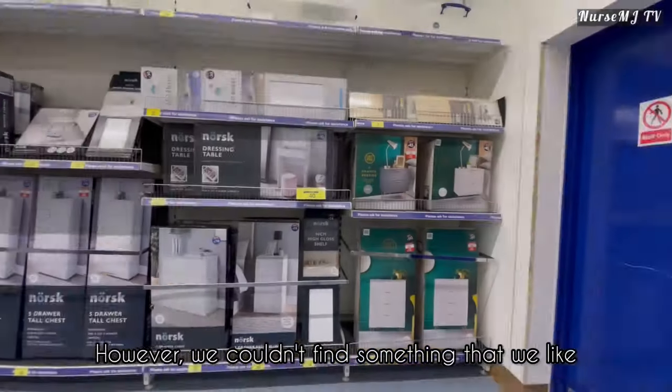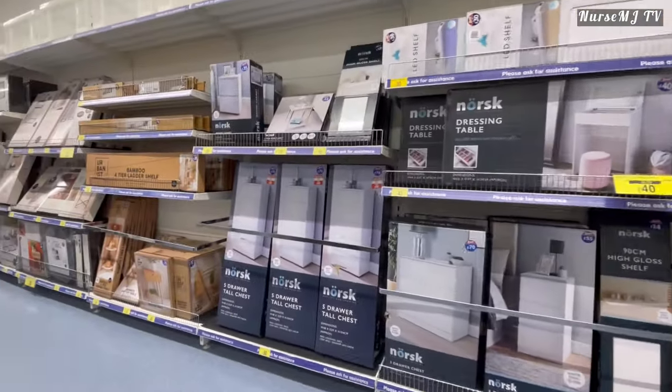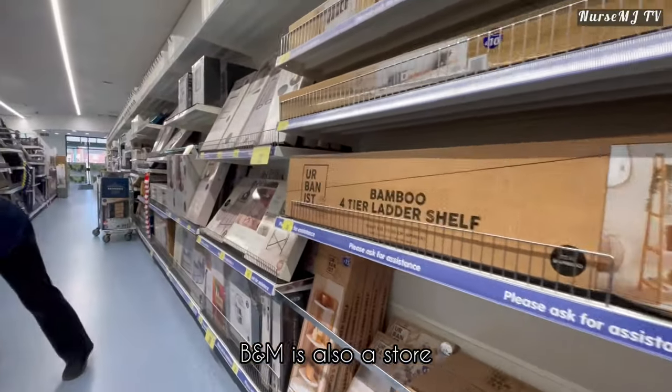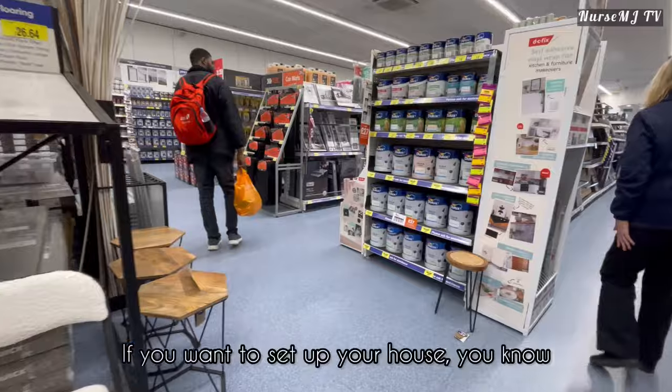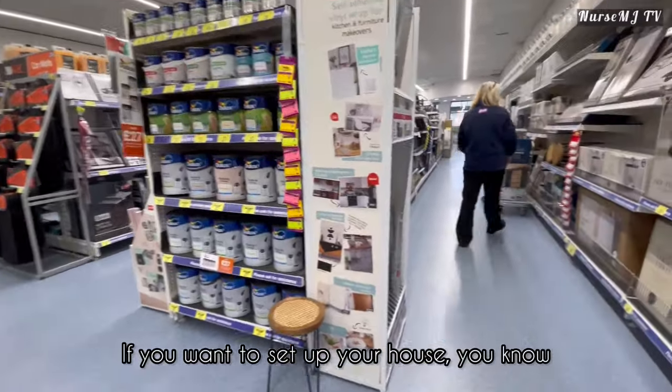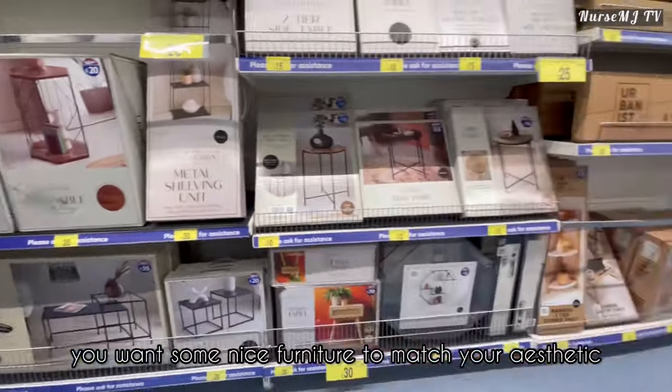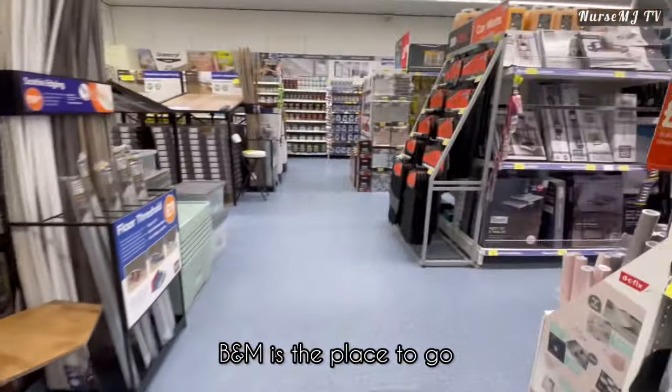However, we couldn't find something that we like, so we left there, and then we went to B&M. B&M is also a store that is budget friendly. If you want to set up your house, you want some nice furniture to match your aesthetic, B&M is the place to go.